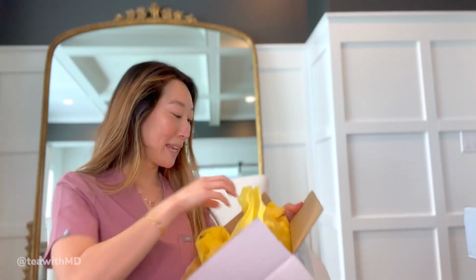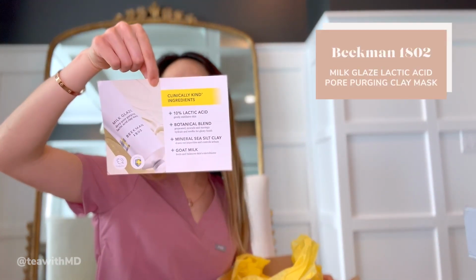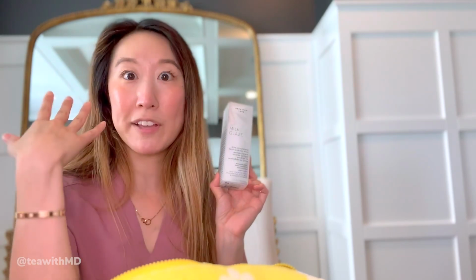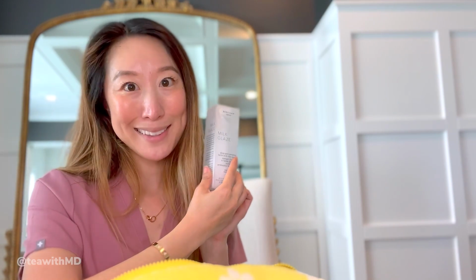This one is from Beekman 1802, and it is a new clay mask, the Milk Glaze Deep Pore Purging Lactic Acid Clay Mask. So clay masks and lactic acid, this is good if you have oily skin, if you just feel like you have congestion in your pores, this can help take some of that away. So I'll be trying this out and letting you guys know what I think.